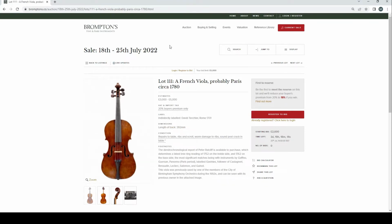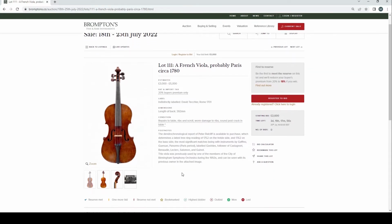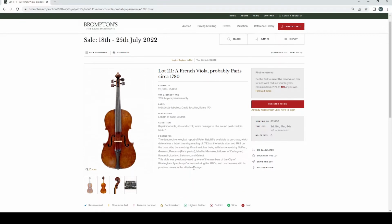French viola, probably Paris, circa 1780, 3 to 5,000 there is the estimate, length of back 392. It's a Dendro report from Peter Ratcliffe, 752762. Interesting. It's got some French links there in the Dendro. The viola was previously used by one of the members of the City of Birmingham Symphony Orchestra during the 1950s and can be seen with its previous owner in the attached image.